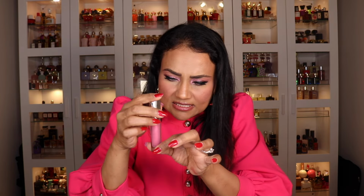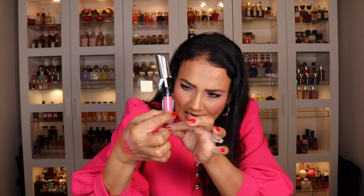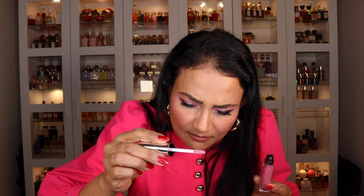Do you see the walls? Even though this is a brand new component, and there is liquid up to about here, it's only half filled, but I feel like I keep having to grab more. See how the wand doesn't pick up all that much?